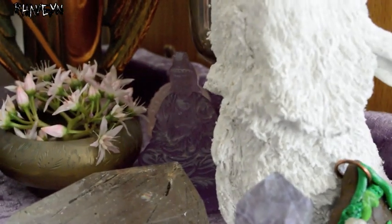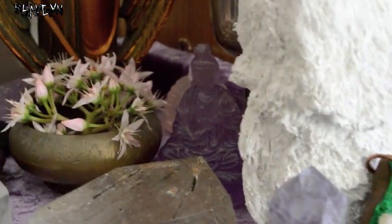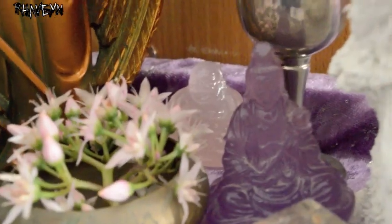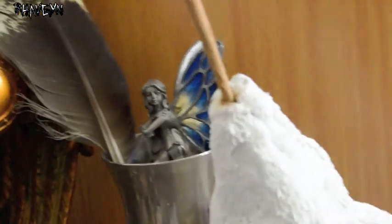You can see behind there, it's a bit camouflaged, but I have a Kuan Yin statue because that was one of the first goddesses and stuff that I kind of found on my own when I was younger. And then I have a little Buddha behind her. And then I have a chalice, which just has a fairy in it, and this feather.